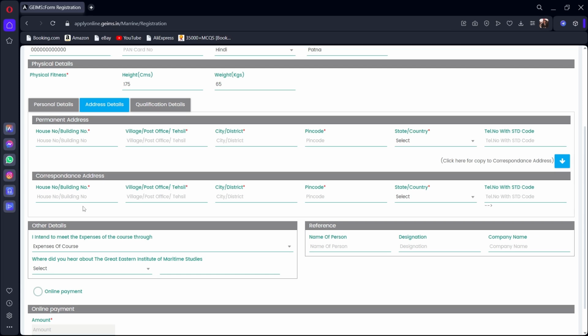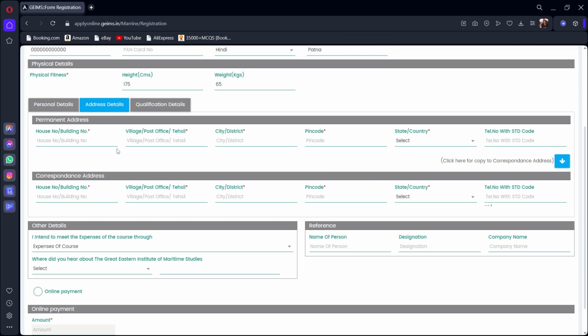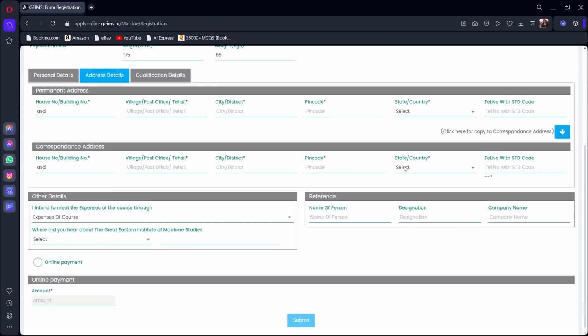If you are living in a rental property of somebody else, then you put it here. If the same is there, then you just click here, so everything will be copied. Suppose if I write ASD here and you click it, everything will be copied. Now district, pin code, select the state and telephone with STD code. You can skip that, it's not mandatory. Then one more thing is here, reference.